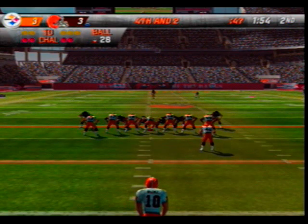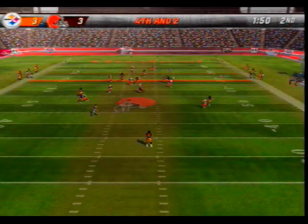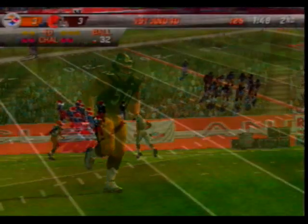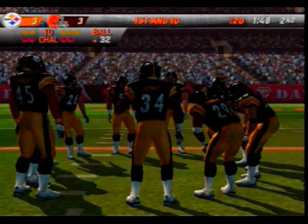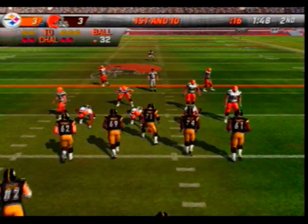Number 10 will come in now to punt it away. Shepard looks like he's ready for the return. Fair catch called for. Fair catch made at the 32-yard line. Ball on their own 32. The drive starts at the 32-yard line.